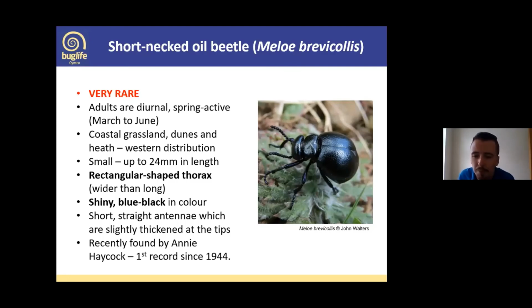It's a smaller species than the others, about 24 millimeters, about 2.5 centimeters in length. But it's a very distinctive species. It's got this rectangular shaped thorax, whereas in the other species it was square. So that's one thing. The smaller size as well. It's also rather shiny, so you can see the shininess here, and it's blue-black in colour.